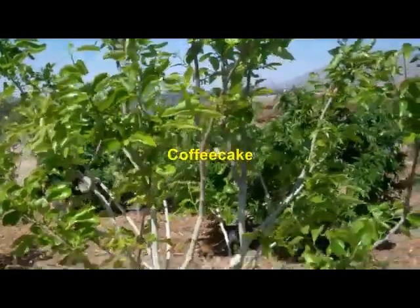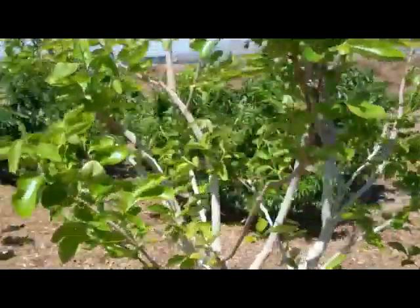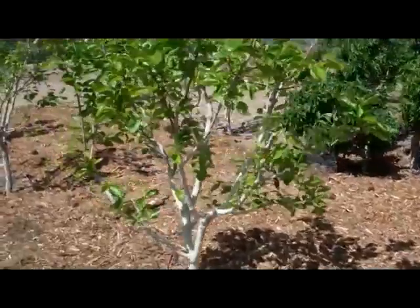This one is Coffee Cake. Produced last year for the first time. Nice little tree. Nice fruit. This is also Coffee Cake.